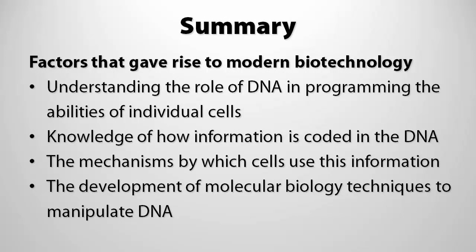And so in summary, these factors led to an understanding of the role of DNA in programming the abilities of individual cells. They also led to knowledge of how information is encoded in DNA, the mechanisms by which cells use that information, and also the development of techniques to manipulate DNA and thereby reprogram cells.